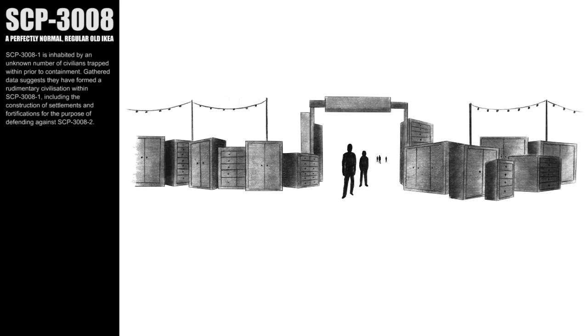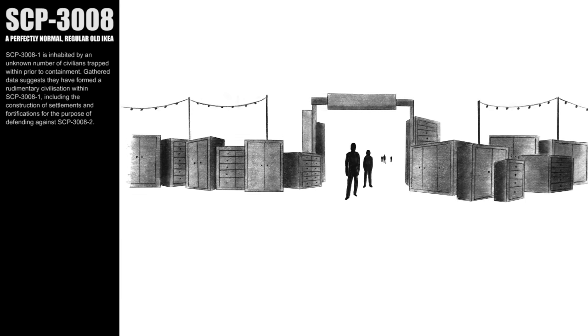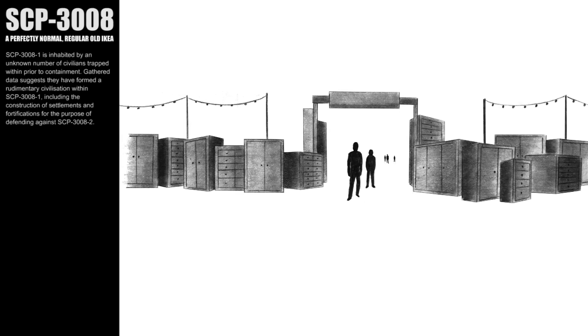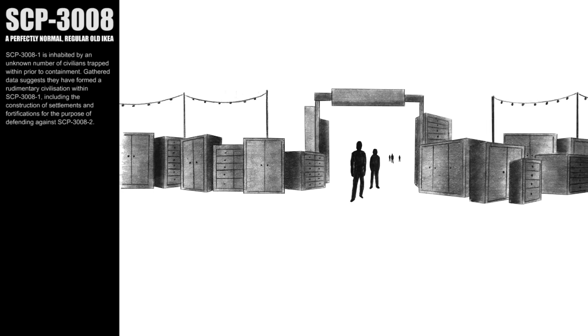SCP-3008-1 is inhabited by an unknown number of civilians, trapped within prior to containment. Gathered data suggests that they have formed a rudimentary civilization within SCP-3008-1, including the construction of settlements and fortifications for the purpose of defending against SCP-3008-2.